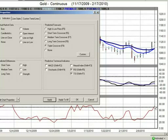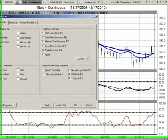So in a scenario like this, when the market pulls back to an area that we've pre-identified, essentially before the market gets anywhere near that 1108 area, we're going to use this overbought signal so that when it pulls back we can get into a buy position off of that 1108 area. So it's very good to use multiple indicators from Vantage Point.